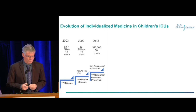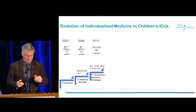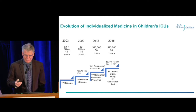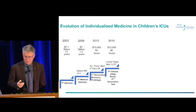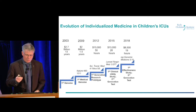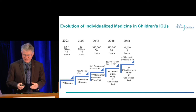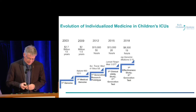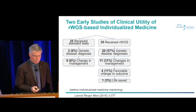At the time, that seemed pretty impressive, but it didn't really work in the real world. This was a protocol and experimental tool. 2015, we had the first clear evidence that this affected outcomes in infants. And furthermore, we had a new version of this test, which shelved the time further down to 26 hours. 2018, last year, we set a new Guinness World Record, which I'll show you, for fastest medical diagnosis of median of 20 hours, shortest time 19 hours, and published some of the first effectiveness studies. Let's take a look at those two studies.